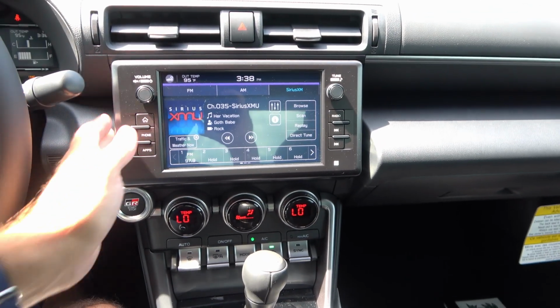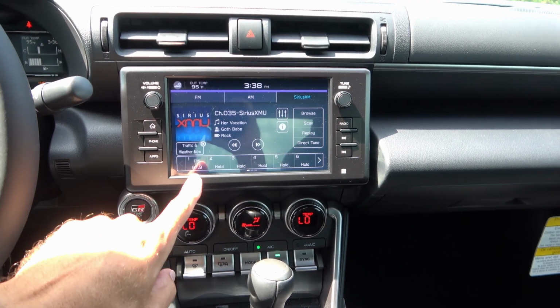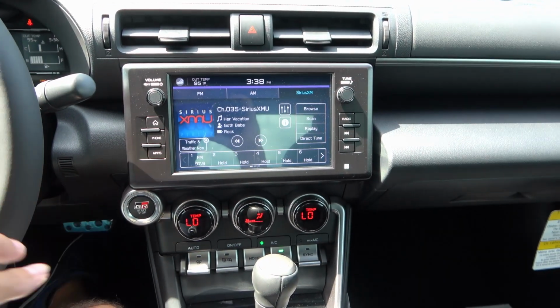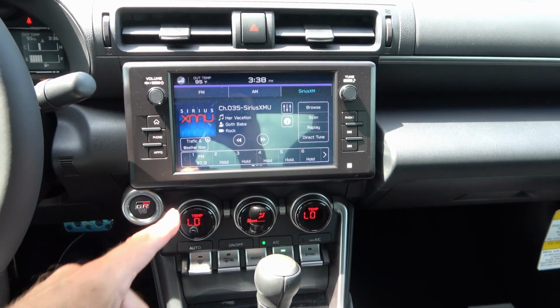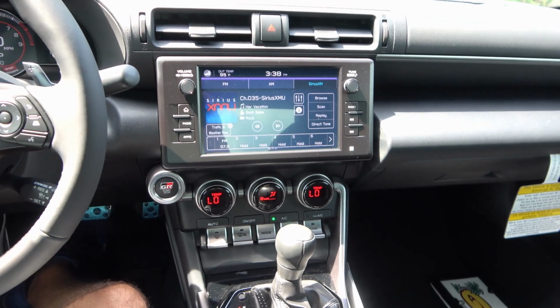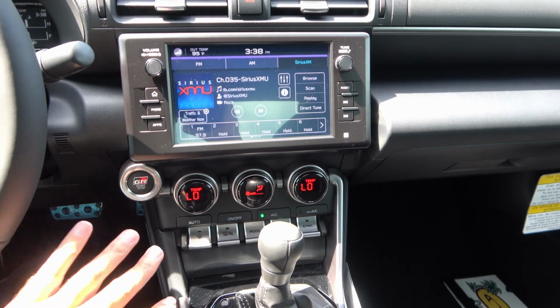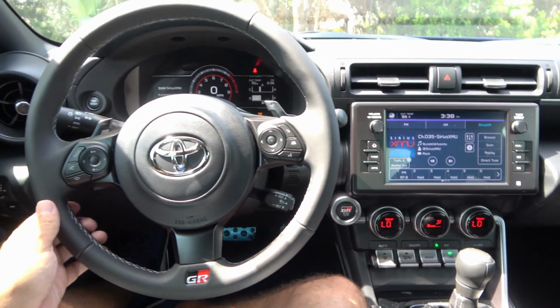So you do have the infotainment system. We're gonna check that out. I like that it's here versus right on top of it, like you see in so many other models. It's right there where your eyes lead to. So I like that feature. And then pretty cool buttons and dials for everything. We're going to go through them one by one in just a little bit.